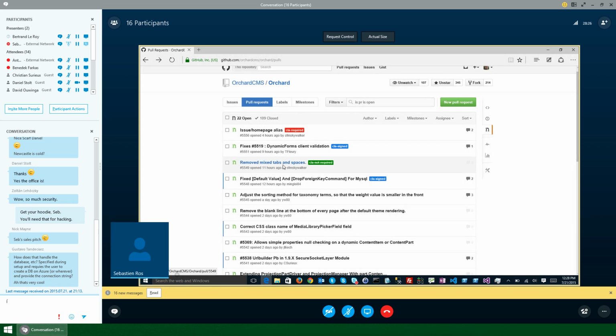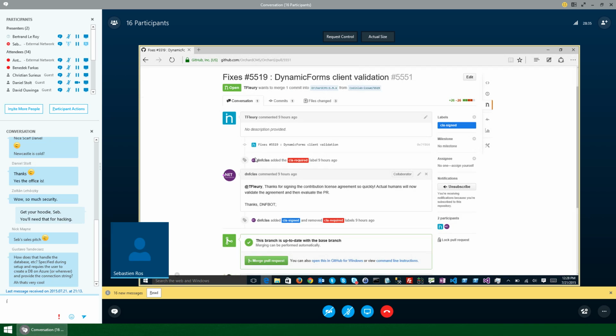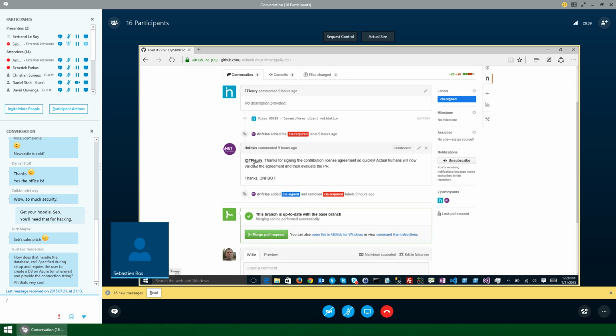So here, for instance, Thierry pushed this pull request, and you see, if I look at the pull request, the robot said, "Oh, CLA required," and added a comment mentioning Thierry himself. "Thank you, blah blah blah. You have to sign it." Okay, he signed. He received an email from his GitHub account saying you need to sign a CLA to be able to approve. And then when we know the CLA has been signed or is not required, we can merge a pull request.